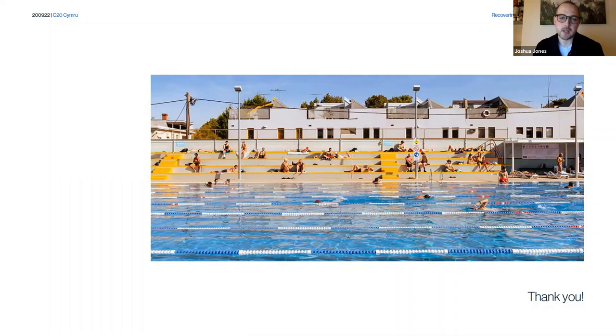And if you look at those pools in the South Wales valleys, which were built and funded through those processes, and then obviously those of the resorts of North Wales, the Riviera, Llandudno and Prestatyn, is there an architectural distinction that you can see there?